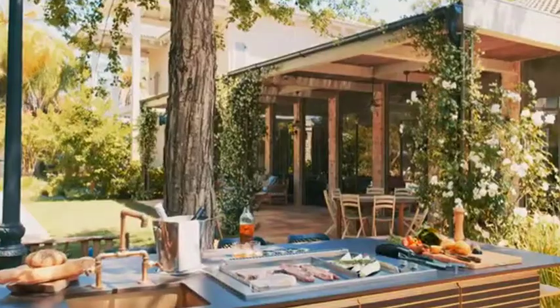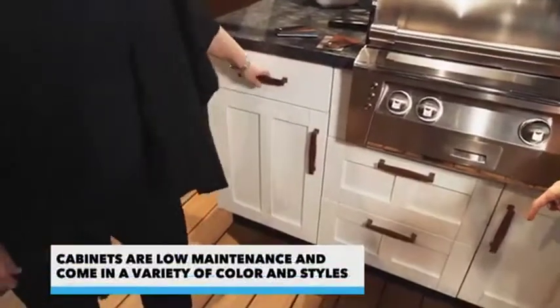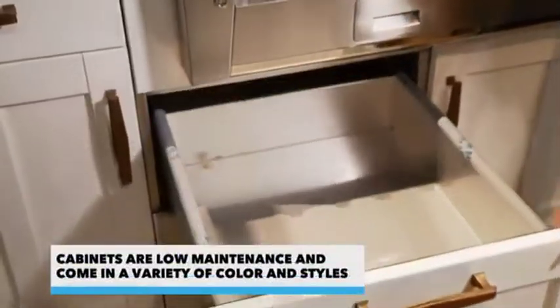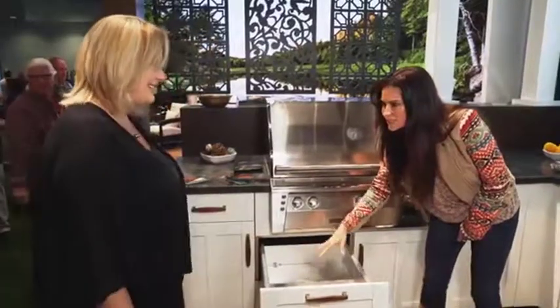I think it's all about when you're living outdoors, how do you approach it in a way that becomes an extension of your living space without being a burden of sort of upkeep. These outdoor cabinets that we have are actually powder-coated stainless steel. They will hold up to the elements, which is what you need outside. Love that. You don't see that very often. No, it's steel on the inside.